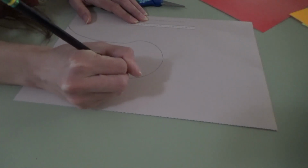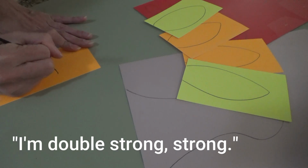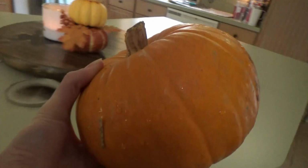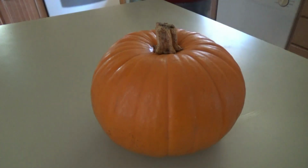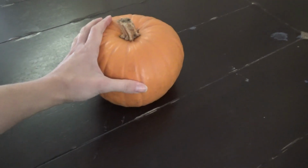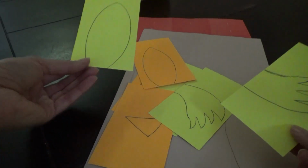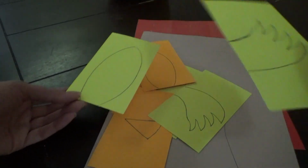Unexpected fall rain showers mean you bring out a Thanksgiving craft. I've got a fun one. The Pumpkin Bandits plus Mr. Man are gonna make a turkey for the table. I already got all the shapes that they're gonna need. To the best of my ability, I drew turkey feathers and wings.